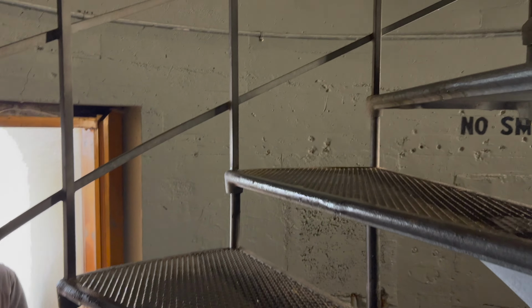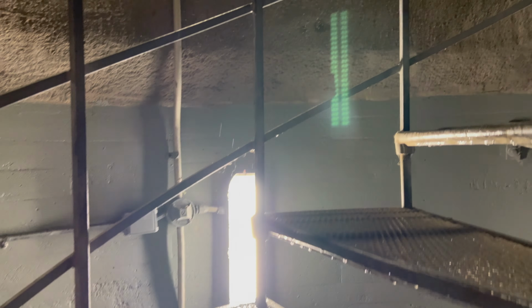Plans to build the Astoria Tower started as early as 1898, with the original idea being to rival the Eiffel Tower in Paris. The Astoria Column stands at 125 feet tall, and there are 164 of these spiral staircase steps to climb to the top observatory.